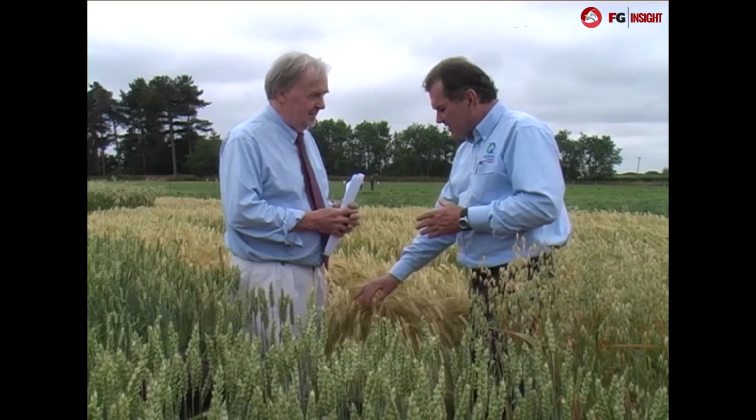And one of the fears some producers may have is that using whole crop, they will lower the energy density of the diet. Is this a problem? Well, one of the things we're trying to identify in this trial is a better way to analyse whole crops.